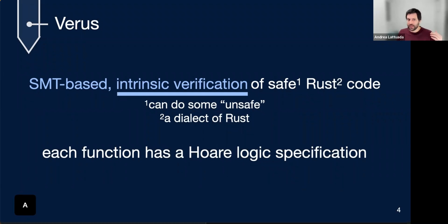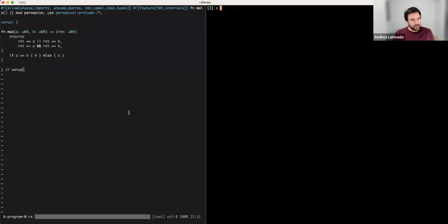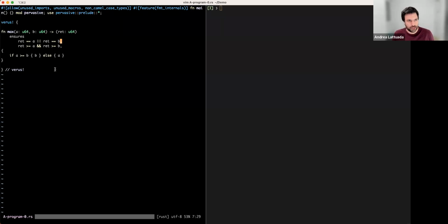What does that mean? That means that each function has a first-order logic specification. And here is where we are starting to hope that the demos are going to work. So this is a very simple Verus function. There is some noise at the top that we're working on removing. And then there's this, which we're going to ignore for the moment.